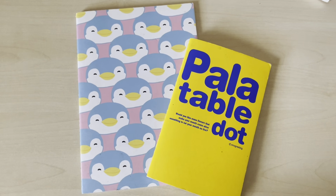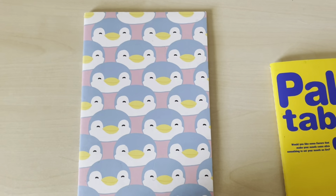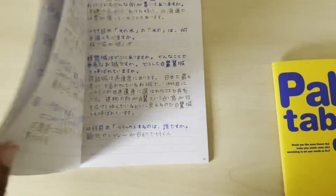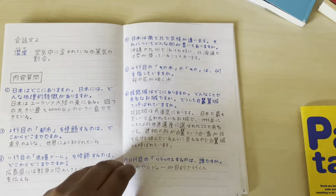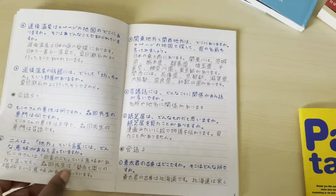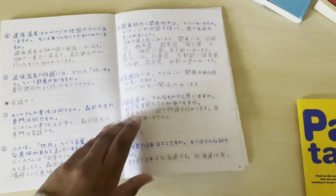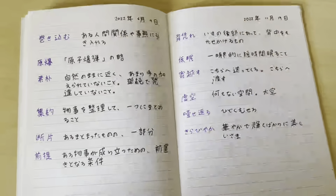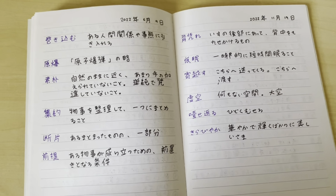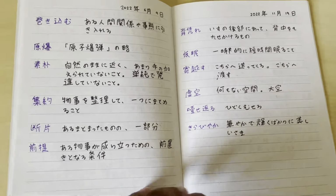Next I have these two notebooks. This one is my main Japanese notebook. I use this to take notes from the Tobira textbook and also from the books when I read them. You can see these are me answering exercises from the Tobira textbook. I'd also make notes from news articles that I read, though you can see that I haven't done that for quite a while.